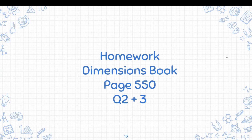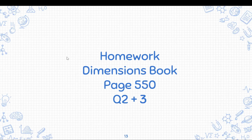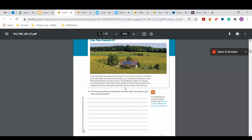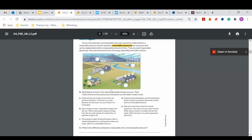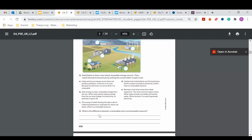Okay. So for your homework for tonight, I want you to go to your dimensions book, page 550, and do question 2 and 3. Not too long. It's just about everything that we've read there. We spoke about wind, solar, hydroelectric. So I want you to go through this. Have a look at everything we just went through. Have a think about the different types of renewable energy we spoke about today. Fill in the answers here, and then fill in this question. Simple. What's the difference between a renewable and a non-renewable resource? You've done this loads. So question 2 and 3 for tomorrow.